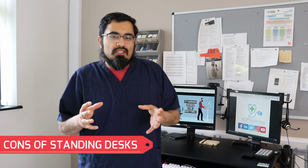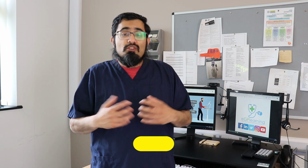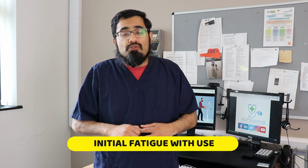But what are the cons of having a standing desk? Well, it's important to recognise that when you start using one, you are going to feel a little bit of fatigue in your legs because you're not going to be used to standing for longer periods of time. And absolutely, I would recommend that you consider a mat for the ground itself, because actually standing all day long as well is not good for your general health. It can lead to back problems as well as feet problems as well. So having a mat to help keep you a little bit more mobile is sensible.